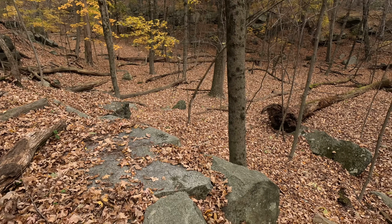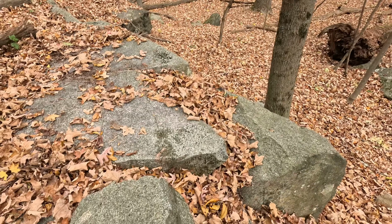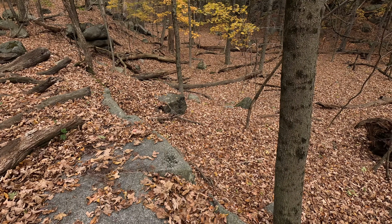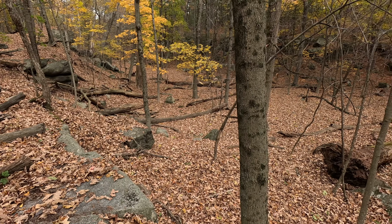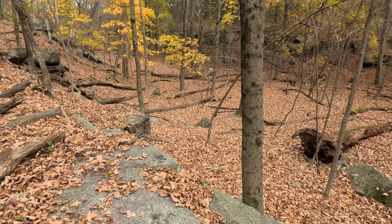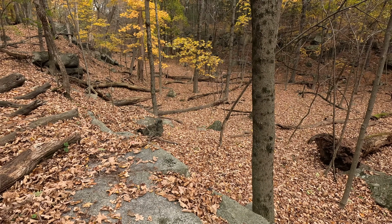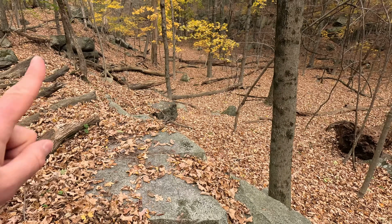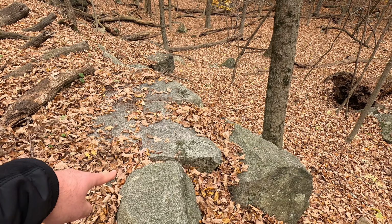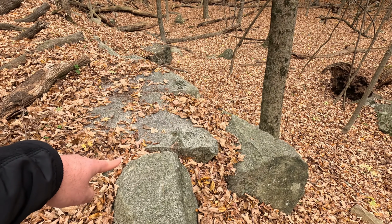So these rocks right here, this is diabase, and this is a quarry where they mined a lot of it out of here. Yeah, we're here to look at some rocks and they're kind of boring, but hear me out, okay? Hear me out. These are remnants of the breakup of Pangea.